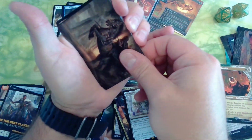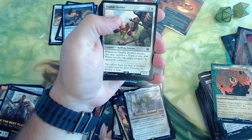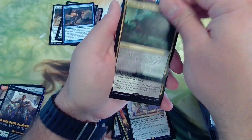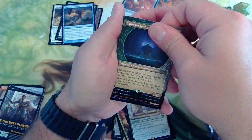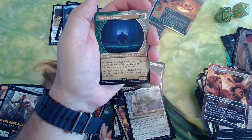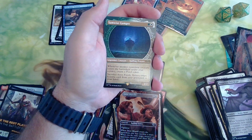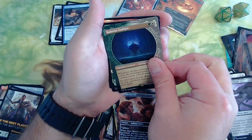Final pack, Nazgul. Is this the Nazgul? Nazgul. Swamp. Nimble. I'm gonna make sure you guys can't peek. Westfold. Rise. Shadow. Voracious. Sheriff. Sam. Oh, we're already on a rare. Samwise. Not what you want to see. This is about $1.19. Not at all what you want to see.